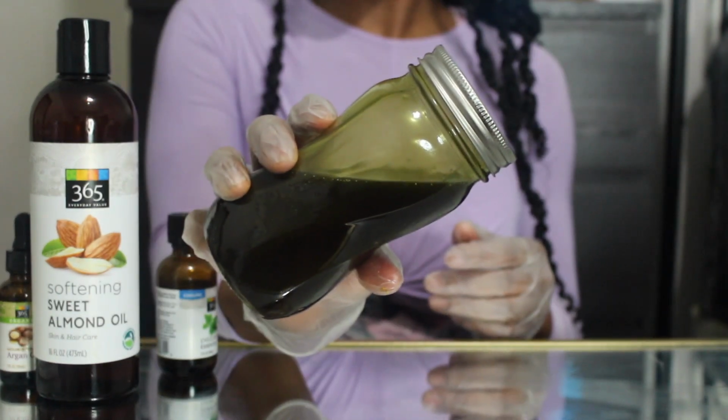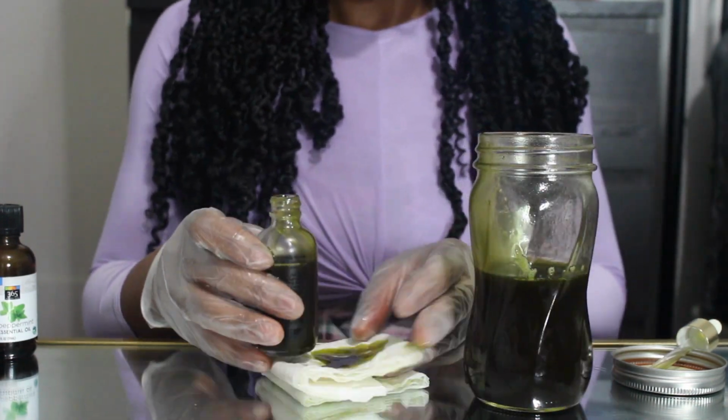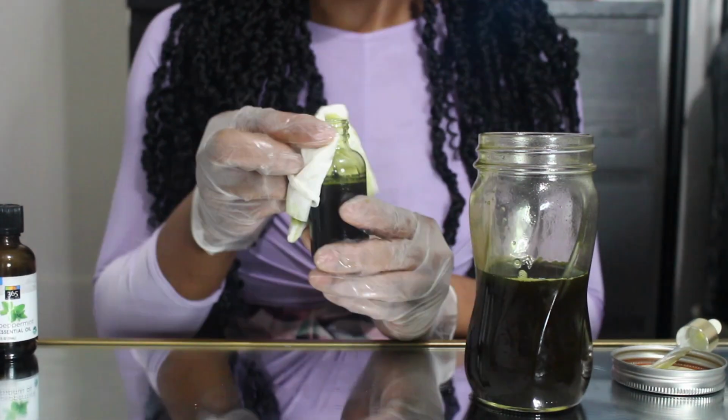And bam, there goes the finished product. After that, I transfer the oil into an old dropper bottle, and it's ready for use.